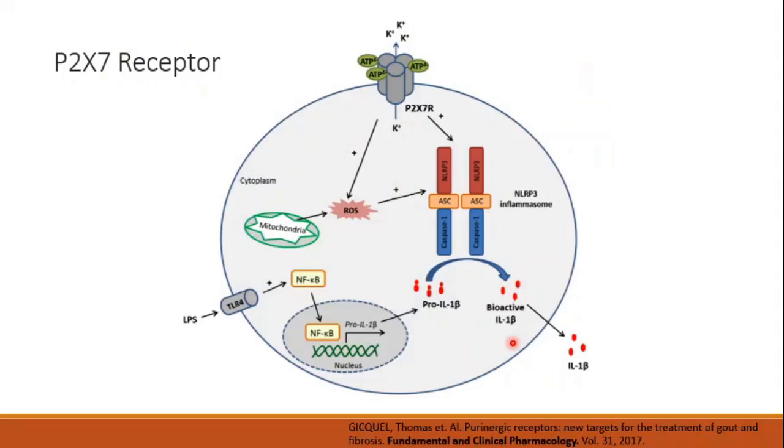The P2X7 receptor is a cell membrane receptor activated by ATP in the extracellular milieu. It acts as a damage-associated molecular pattern, and it opens a pore in the membrane when activated. It also leads to downstream pathways that cause the activation of the inflammasome made up by NALP3 and caspase-1 proteins. When activated, the inflammasome can cleave pro-IL-1 beta into its active form.